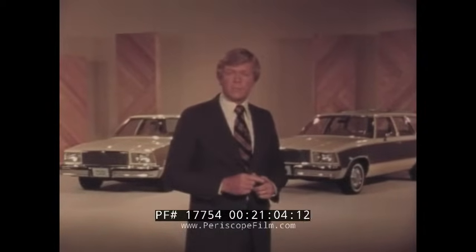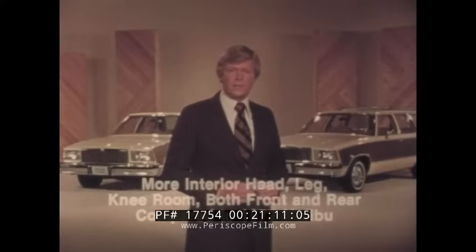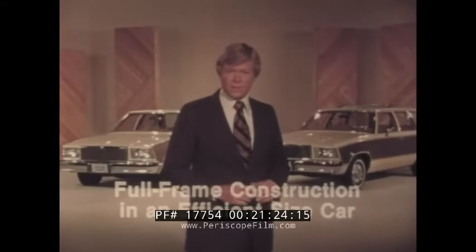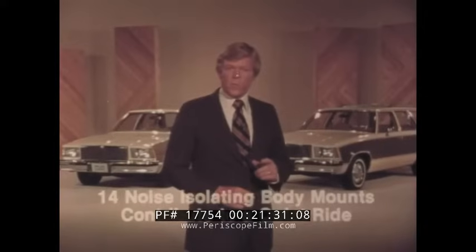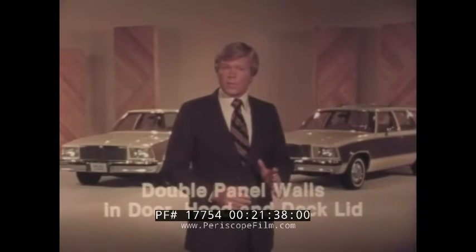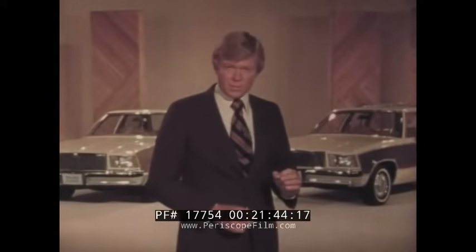We've covered what you can present on the showroom floor and during the demonstration drive. And we've covered the nine major consumer reasons to buy as they appear in your study guides and on the product literature. More interior, head, leg, knee room, both front and rear. More trunk room, 16.1 cubic feet. Thrifty V6 engine, standard. Easier to park and more maneuverable in city traffic. Full frame construction in an efficient size car. Front stabilizer bar, standard. Extensive corrosion resisting treatments. 14 noise isolating body mounts contribute to a quiet ride. And double panel walls in door, hood, and deck lid. And we've pointed to where the mini theater cartridge can help with some of the invisible area demonstrations.